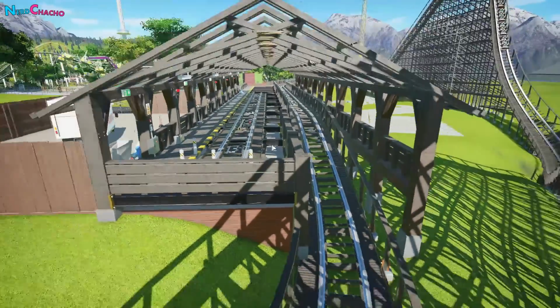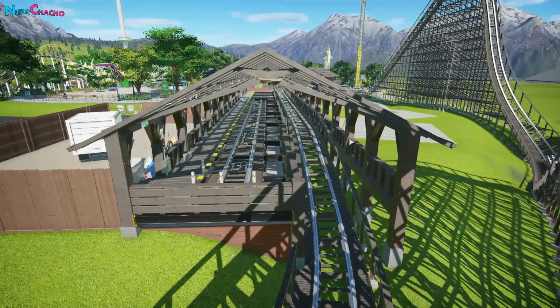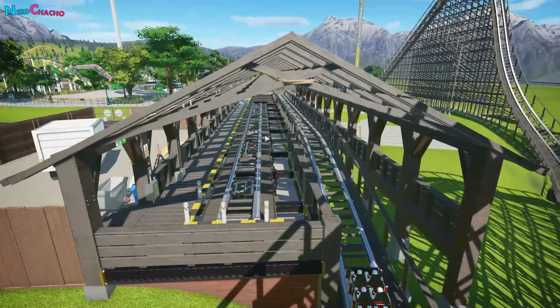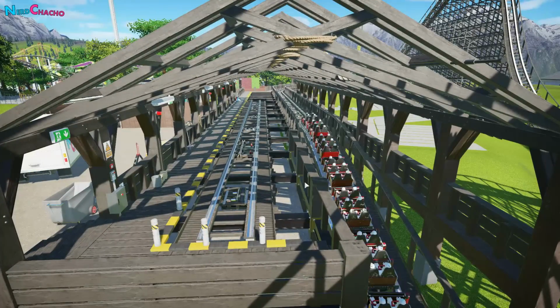And again, it's exactly the same design as the stations, though, because you're coming right the way through it. It's part of the ride experience. And so I wanted to make sure that it was still consistent.